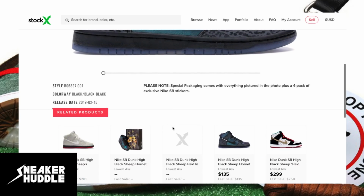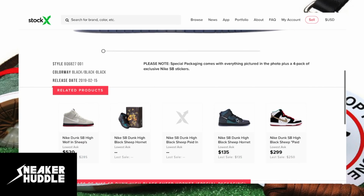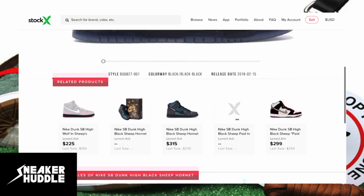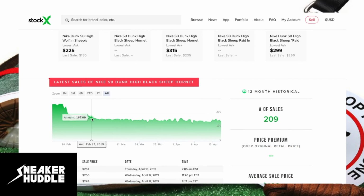Now, the special packaging comes with a basketball, a hoop, and some other accessories. If you think back to NBA All-Star Weekend, we got these Black Sheeps on the Nike Sneakers app and throughout various skate shops, excluding Black Sheep Skate Shop, about a week after. So we're going to add 7 days to that 15th, which is when StockX is telling us that these released. So let's look around the 23rd.